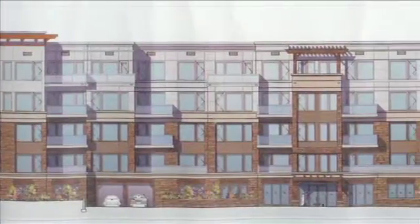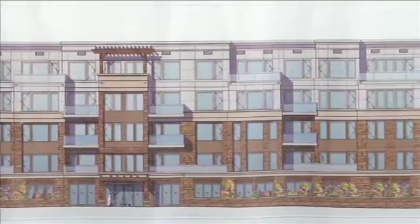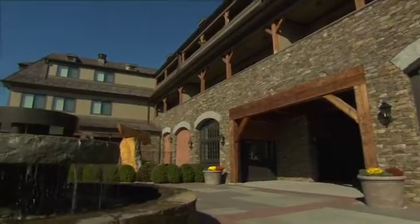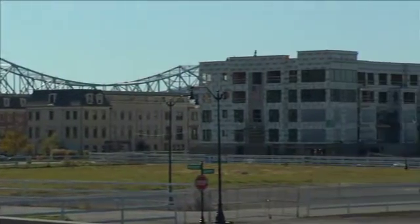I believe that this building is going to look a lot more modern. I think that's the look that they're going for. They're trying to make a village atmosphere here with different types of buildings and different types of architecture and construction. It's going to be a lot more modern look than the rest of the project.